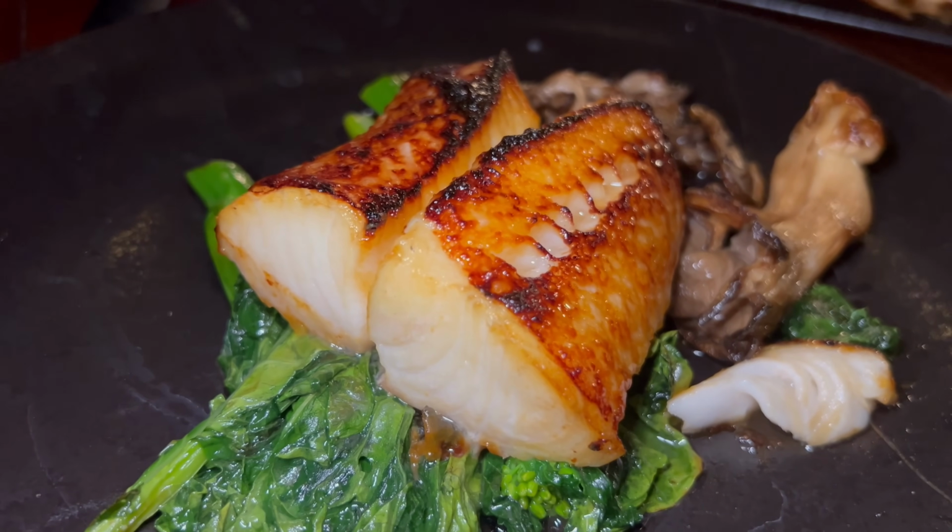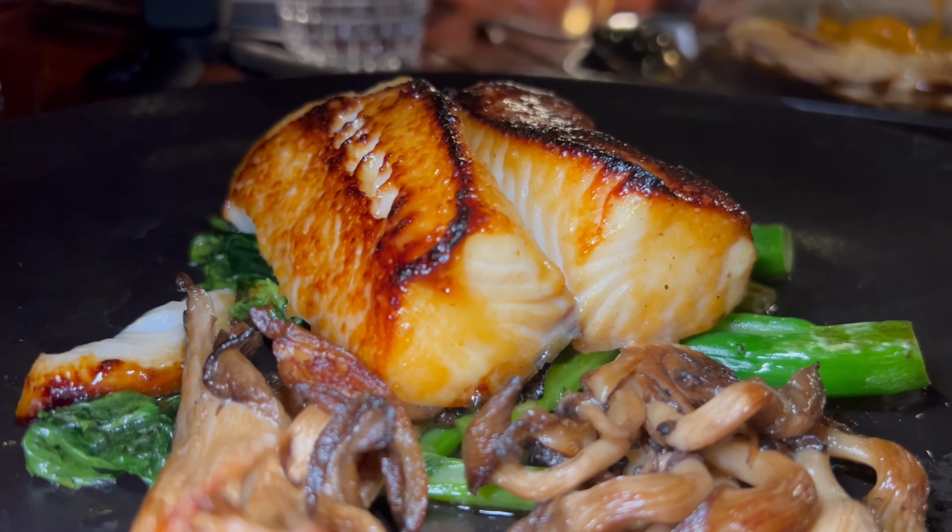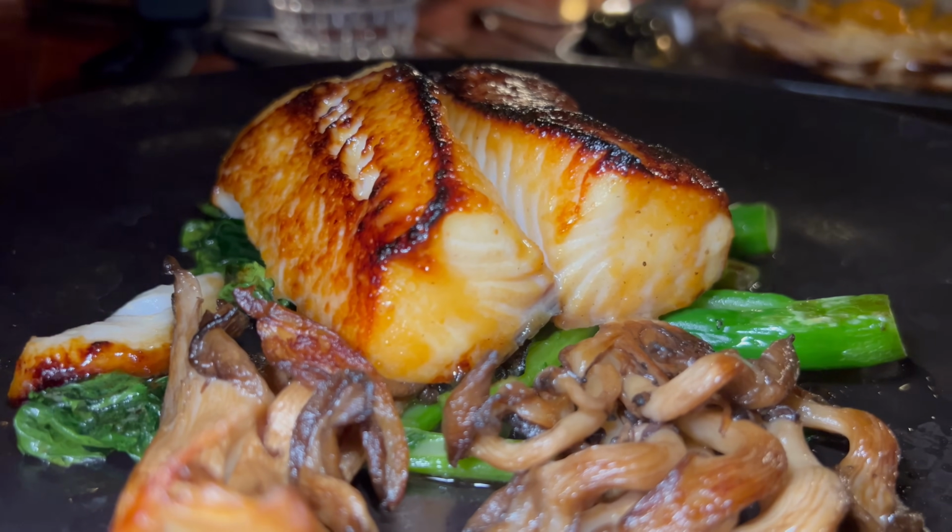A perfect balance of sweet and smoky, really working well here with this cod, and it's been caramelized perfectly, delivering a bit of a nutty sweetness also. Excellently prepared black cod, I like that one a lot. Now the miso black cod comes along with gailan as well as some mushrooms. Let's give these a try as well.